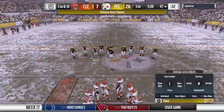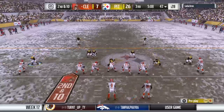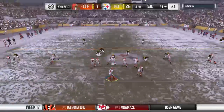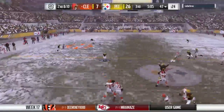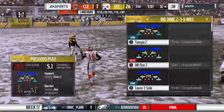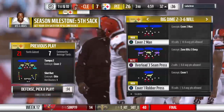2nd down here after the incomplete pass. Here we go. Back to throw again. This is complete to Hawkins. And he takes this one down all the way near the 30. And a nice gain of 21 yards.